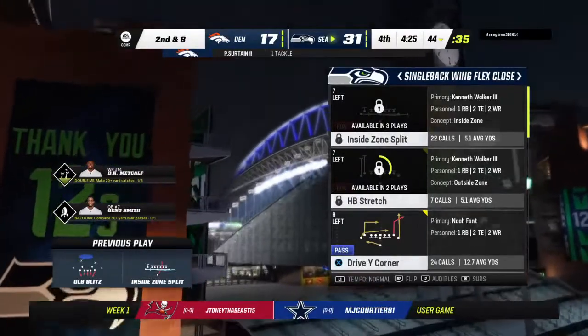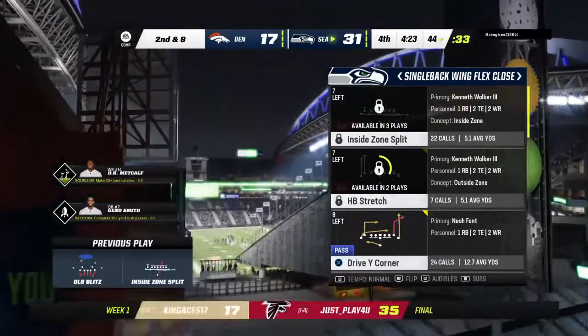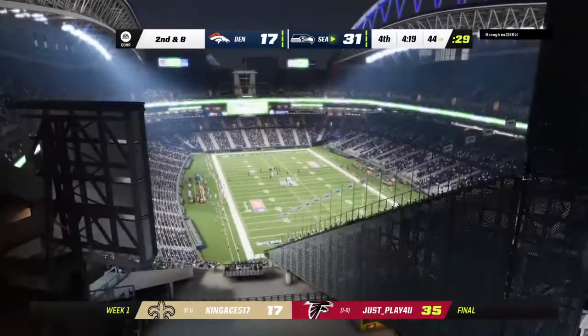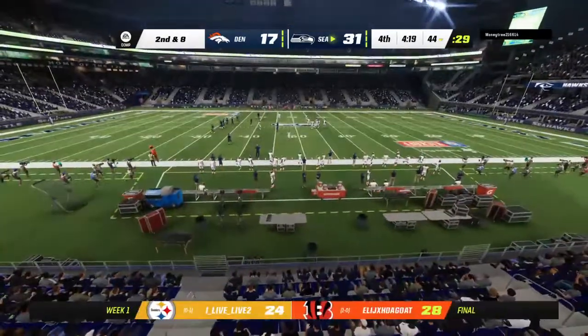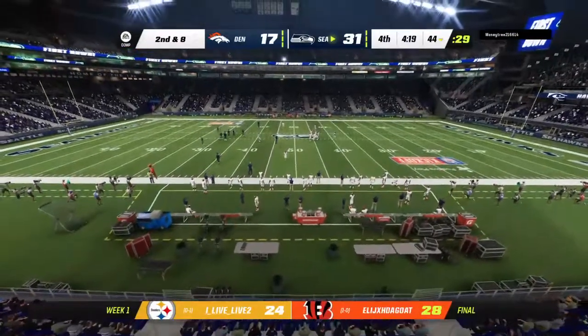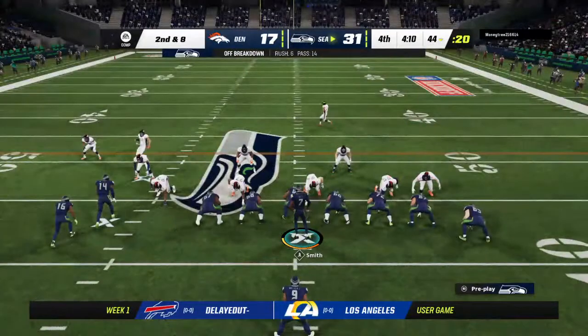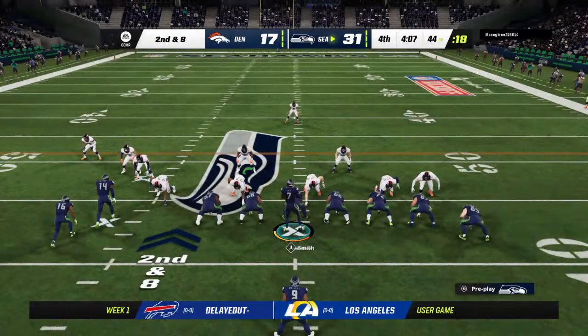I'm sure that that's going to be the formula. Just keep the ball on the ground. Keep that clock moving. And when you have the lead this late in the game, above all, stay in bounds. Yes, take care of the football. Yes, gain yardage, but stay in bounds and let that clock tick. The last run good for 2. Here's 2nd and 8.